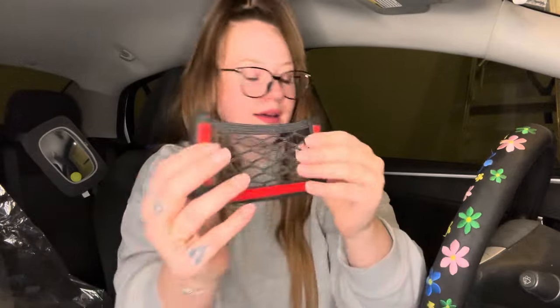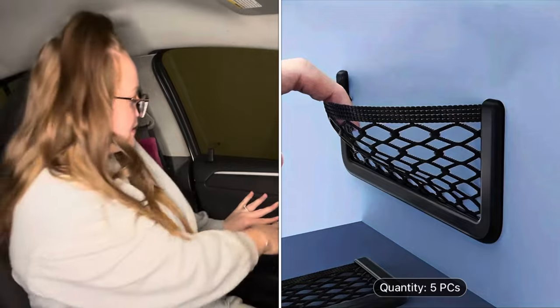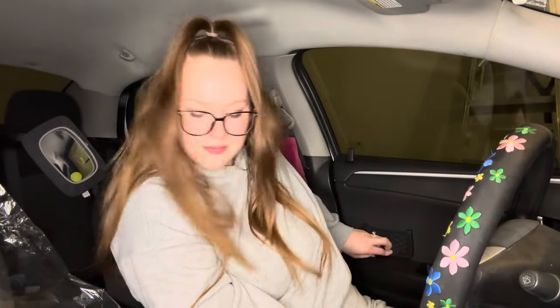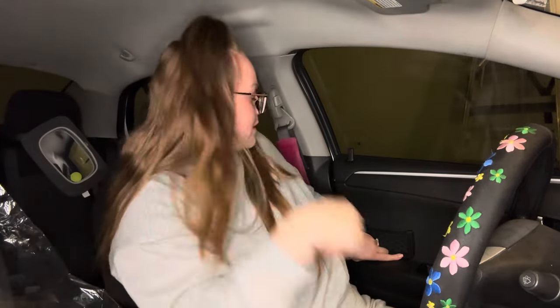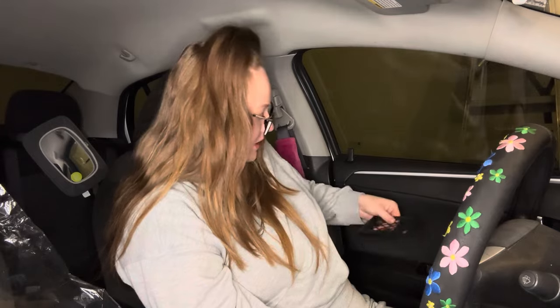Okay, this is like a thing. Oh, there's sticky tape on the back. So you put this somewhere on your car, and then you can put your phone in it or something. It has to be your phone, right? I don't know if my phone would fit that. I'm recording on my phone. This looks like it would flop over kind of. I don't know. Maybe in the back seat.